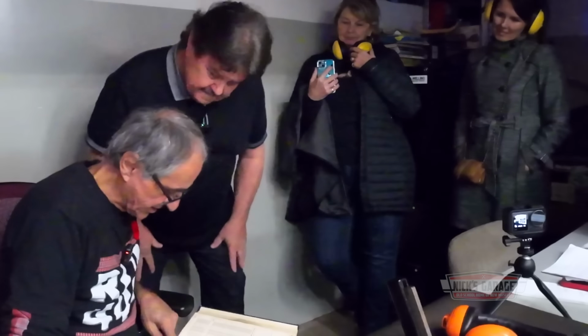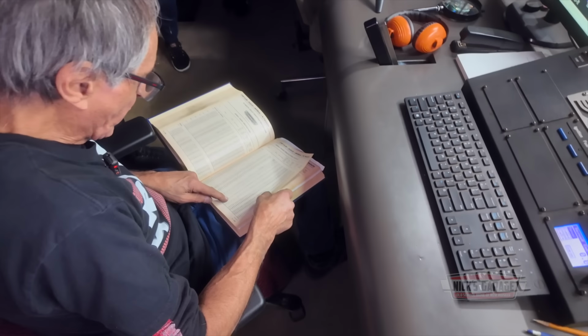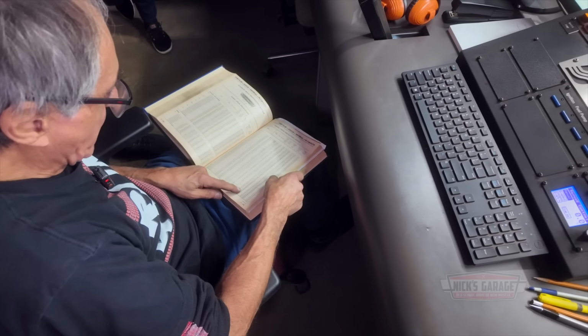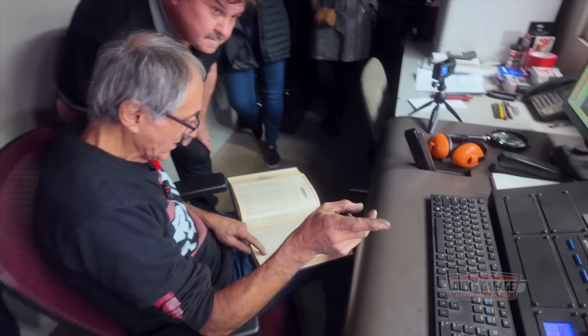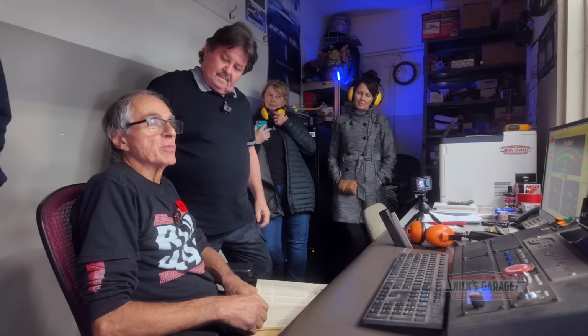340 Dodge, 1969. 340, 4x404. Should make 275 horsepower at 5,000 RPM, and your torque should be 340 at 3,200. Where are we? We are at 336 torque. 336 at 3,800. It came in later. But don't forget, the only difference is the carburetor on this engine.